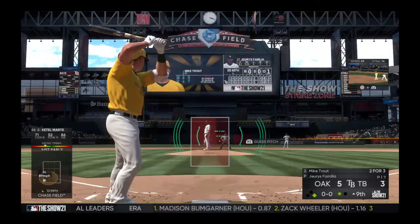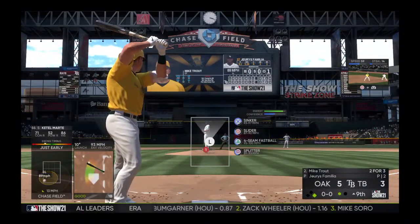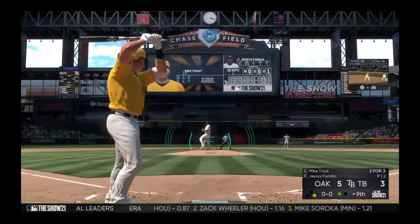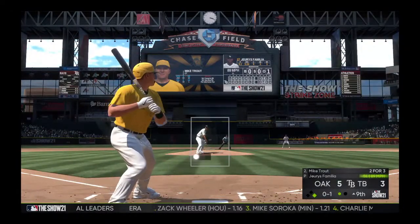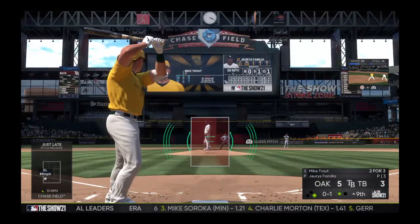Yeah, just not trying to do too much, Dan. Taking what the pitcher's giving him right here. If the fastball's away, shooting it the other way. If he's got something hanging in the middle of the plate, turning and burning a little bit. Nice execution. Mike Trout stands in as he looks at a called strike.